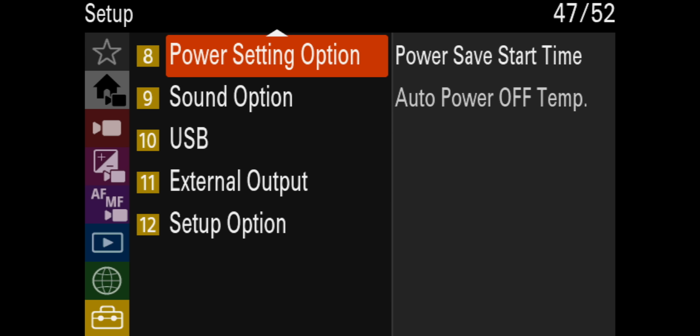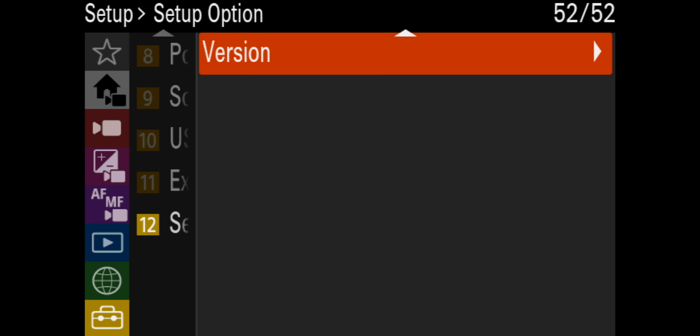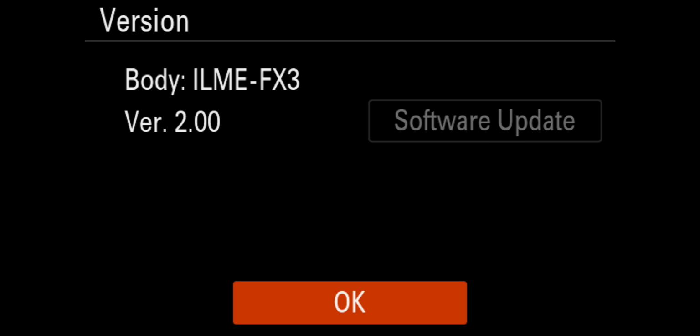Then you go to setup option, which is number 12, and then you're going to go all the way down to where you see version. Once you're in there, it'll tell you what firmware version you are running, and then all you got to do is press software update and let the FX3 and FX30 do their thing, finish cooking the chicken in the oven, and boom, the software is up to date.